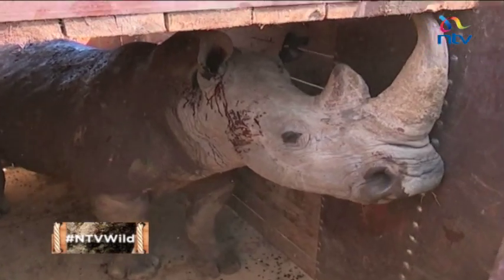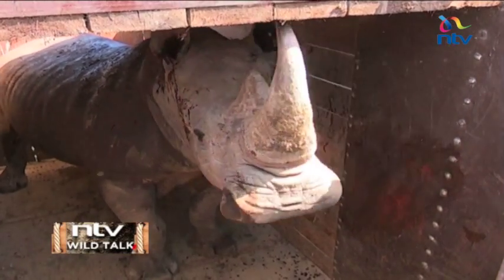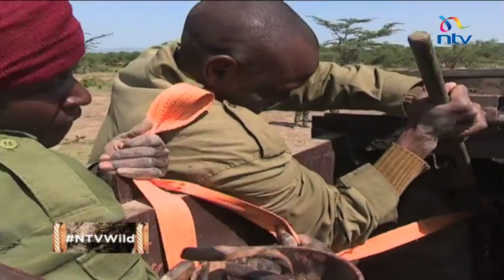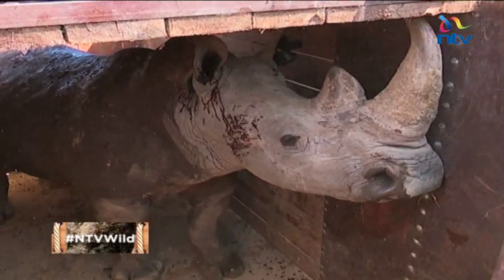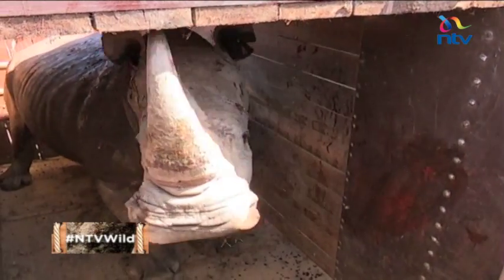But you're moving this animal from this particular boma. How is this going to affect perhaps its relationship with other rhinos? Because here it was living with perhaps its family. Yeah. When you move animals, you need to move them into an area where you know it's safe. You also need to ensure that where you're moving it, you're not exposing it to other males immediately. Okay. So you give it time to rest, to settle within the general area.